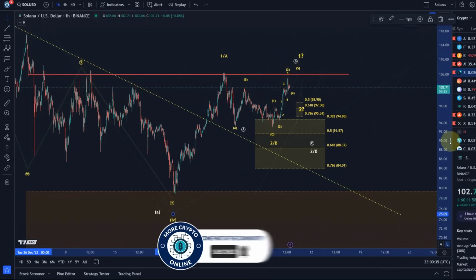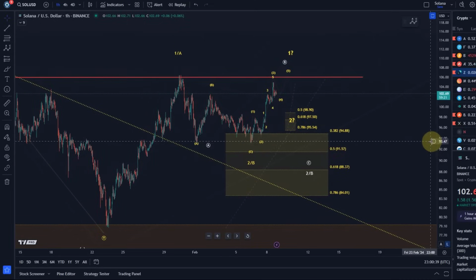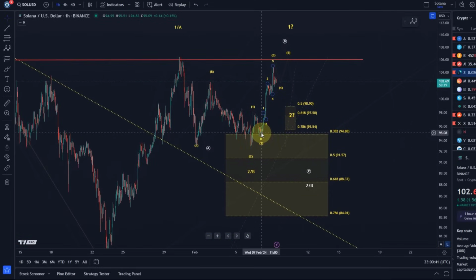What does that mean for all traders who entered in the support zone? I think it would at least be reasonable to move the stop maybe to break even. Now you have to decide that for yourself, but I think that would be reasonable, maybe even taking some partial profits. But that depends on your own plan and strategy.